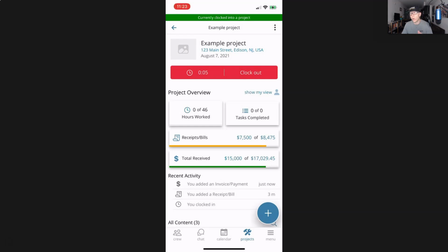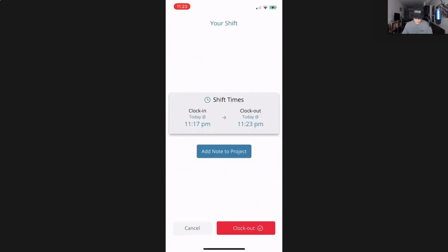And that's because you are not having good payment terms with your clients. So this is one way to check for that. So always check in the back of your mind when you're reviewing your projects: have I spent more money than I've actually received? And if that's the case, you should start thinking about changing the way you set up your payment schedules on your jobs. So I'm just going to clock out of this job.